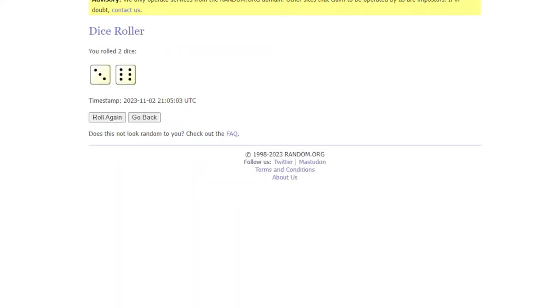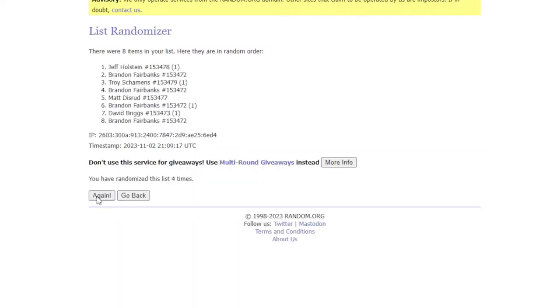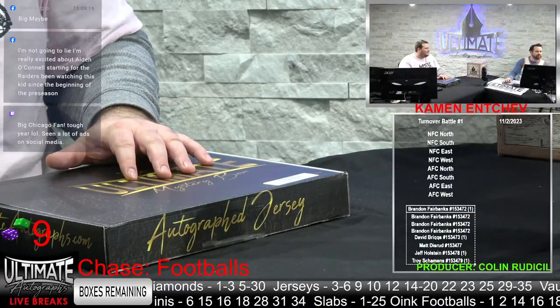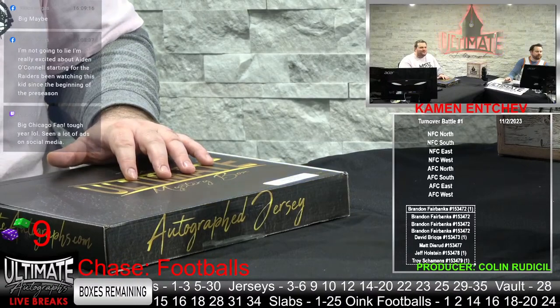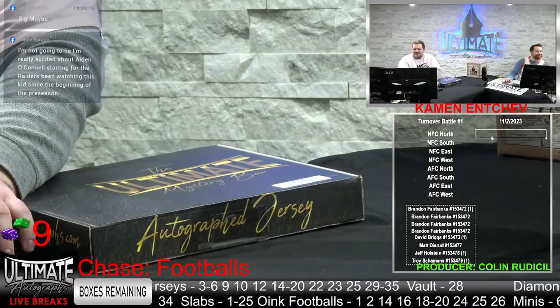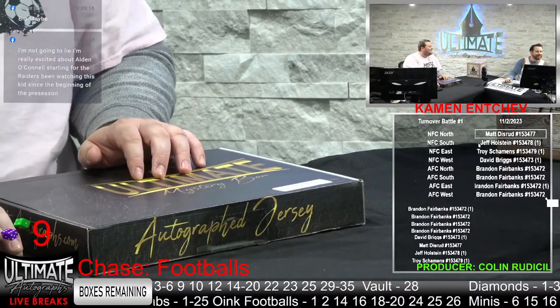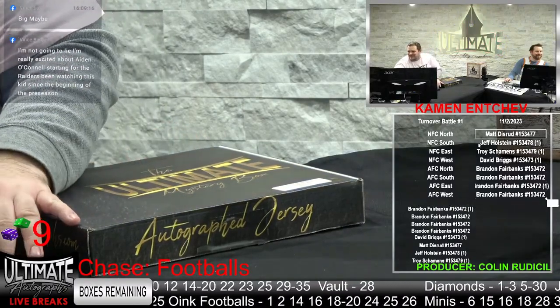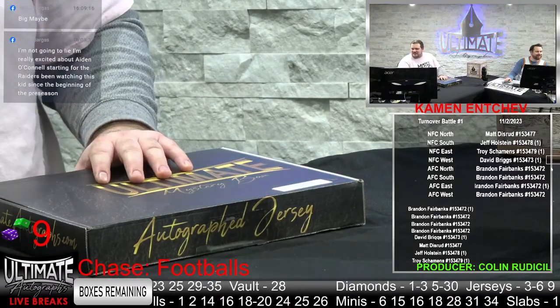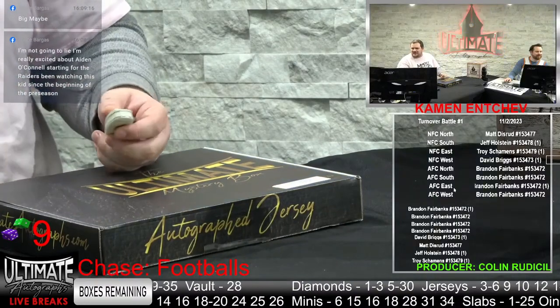Let's see. Dice roll is 9. We got 3, 4, 5, 6, 7, 8, and 9. What quarterback is typically very, very popular in franchises that maybe don't have an amazing quarterback, Colin? You know, one of the most popular players for half of the NFL is the backup quarterback, right? If your starter isn't working, everybody loves the backup until they see him play, and then they're like, he's not as cool as we thought. We got Matt in the NFC North, Jeff NFC South, Troy NFC East, David NFC West, Brandon's got the AFC North and South, Brandon's got the AFC East and the AFC West.